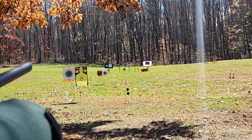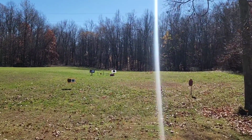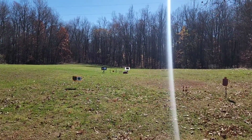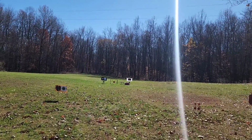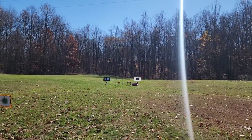Not liking either of those shots. Let's go check it out. So I knew this was going to be a challenge. It's going to be real freaking fun at 100 yards, trying to get accurate enough shots to stay in that block.